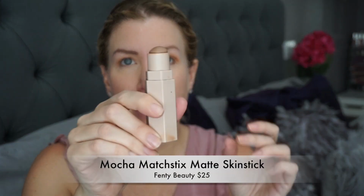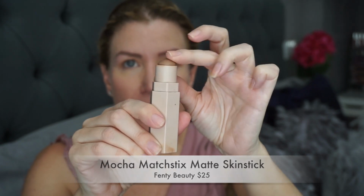Then I'm taking my Fenty Beauty Matchstick in Mocha, and I'm taking a little bit on my finger and pressing that onto the lid.